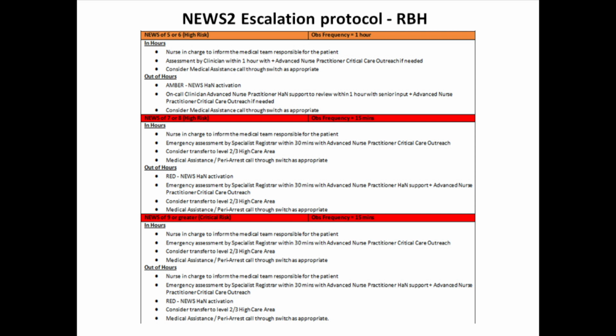A NEWS score of 5 or 6 is deemed high risk. The patient needs a medical review within 60 minutes. You may also contact the critical care outreach team and consider putting out a medical assistance call if required. A NEWS of 7 or 8 is deemed a high risk patient. Again, the patient needs a medical review at registrar level within 30 minutes, similarly considering a peri-arrest call and contacting the critical care outreach team. A NEWS of 9 and above is a critically unwell patient and needs an urgent clinical review. We would recommend a peri-arrest call, but again, the patient needs to be seen by a clinician within 30 minutes.